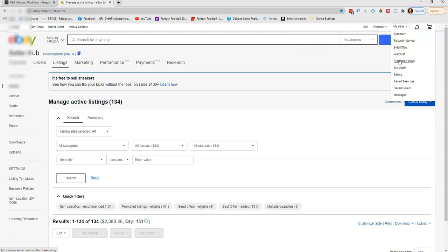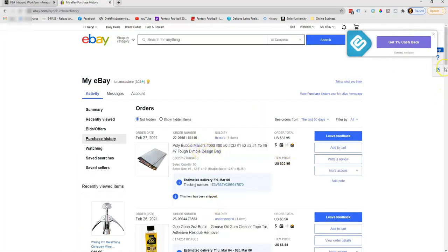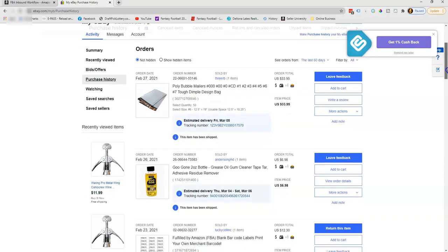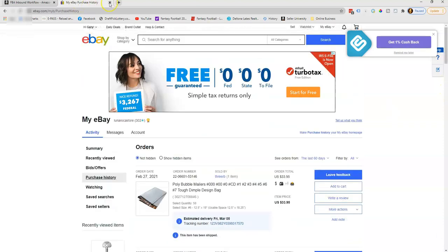You're going to see my purchase history. I got some more bubble mailers. I can find that here. The Fulfilled by Amazon FBA blank barcode labels print. Okay, it's a 30 pack. I got 100 sheets, 30 on each sheet. That's 3,000 labels. That's a lot more than I need, but I have for a long time. So that's what I purchased there.